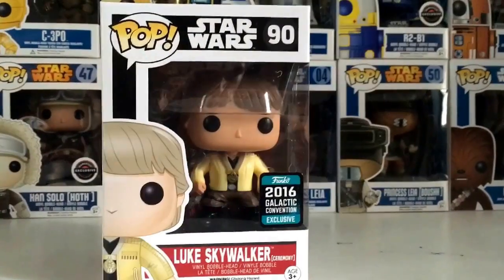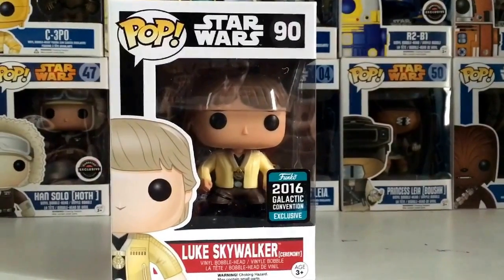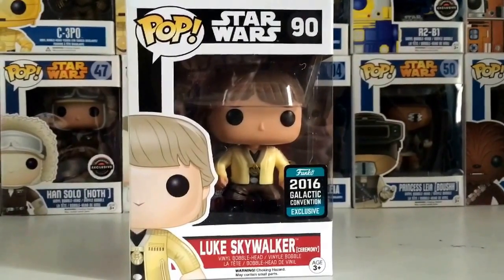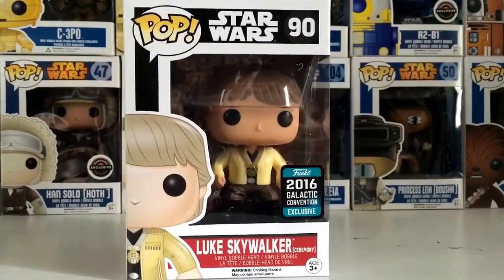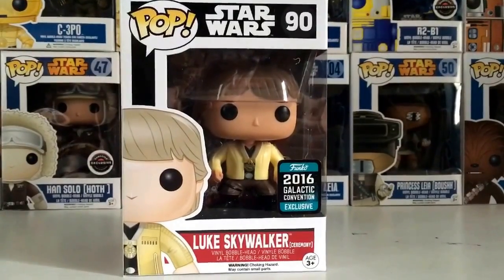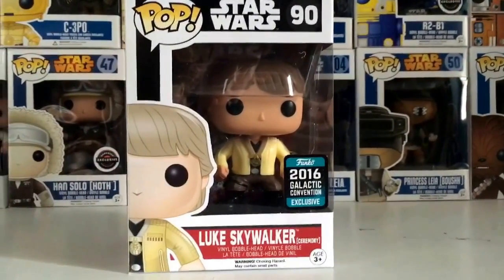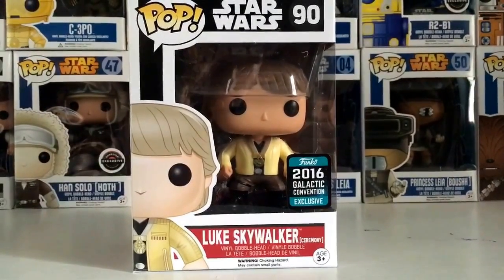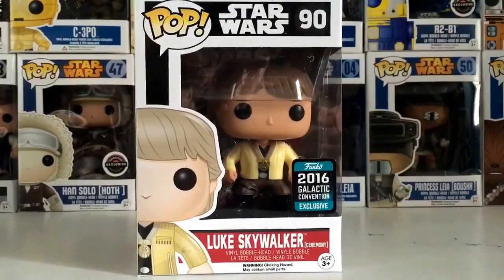This is the first pop that I got from GameStop. Second part, of course, if you're going to get Han Solo, you might as well get Luke. They had 2 of each, so there's still a set left, but it will probably get bought and scalped and put on eBay. So this is the Galactic Convention one. I think it's really cool. It's completely different. Even though the Han Solo still had the same type of outfit, this one's got the yellow jacket.